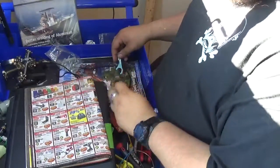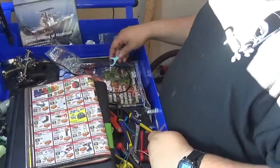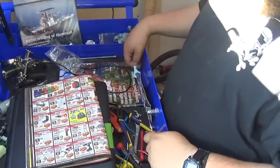Let's see. Oh, yep. Another inverter generator. And they compare it to the Honda at $1,000. For $450, you can't go wrong.